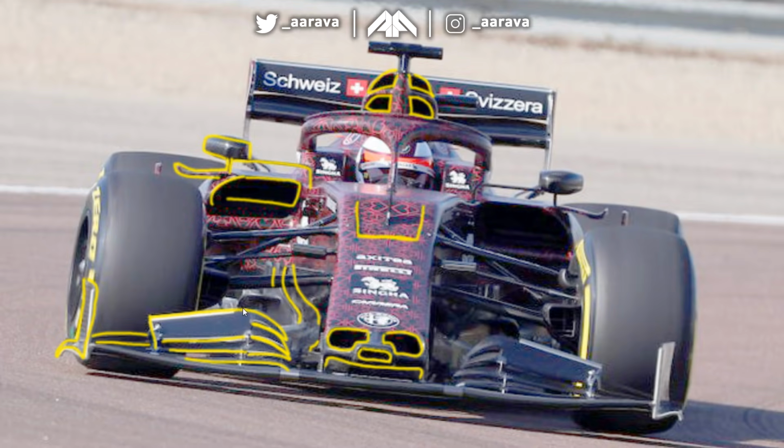Obviously, I don't know if this will change for pre-season. It could change massively if they don't see the real world data match the simulations they've got in their CFD simulations, but there's obviously a reason they've done this, and it's worked out for them in the simulations. Obviously, they'll see how it is in real life, but yeah, top draws to the Alfa Romeo team for being this creative with their front wing solution. It looks very, very odd and very peculiar, but that's kind of cool.